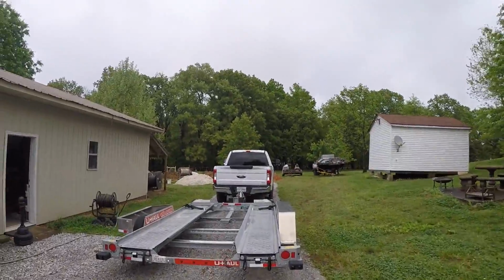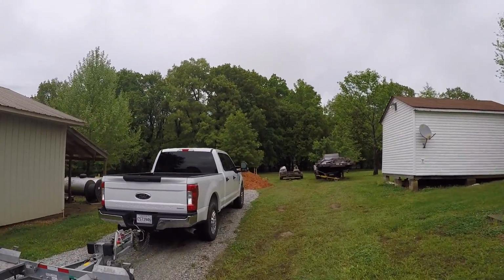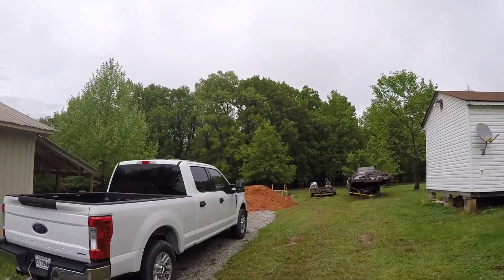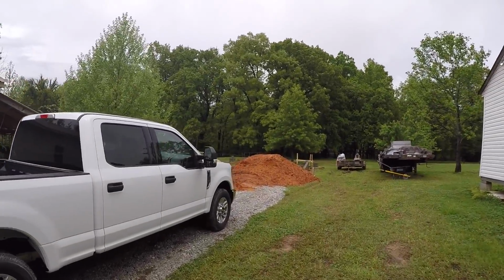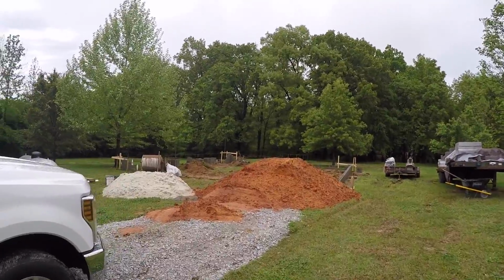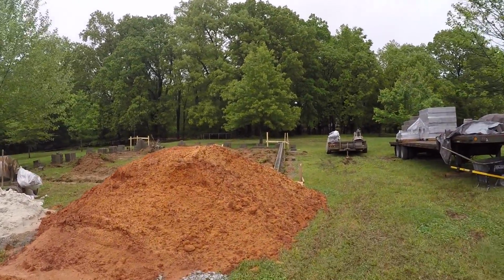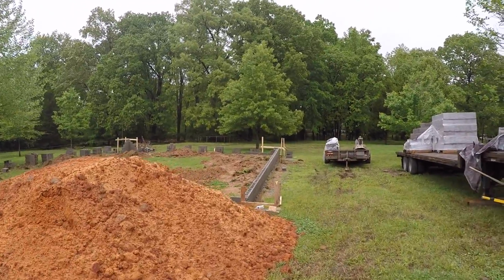Alright guys, and just like that, we are out at the shop. Now before I show off the special guest, I actually have to show off what's been going on out here with the brand new shop, because the weather kind of sort of broke a little bit. As you can see, construction has begun. But yeah, check it out.